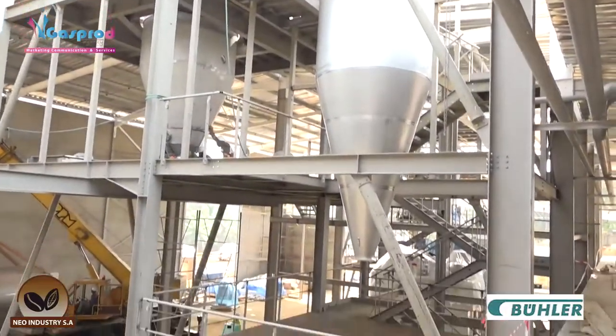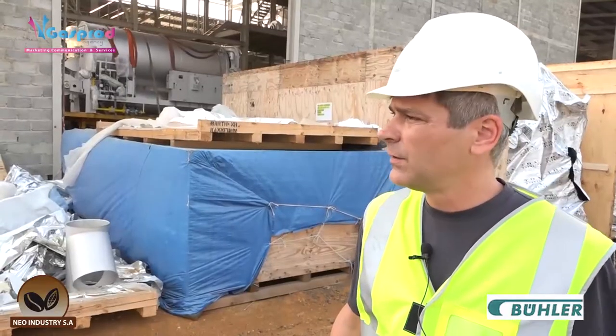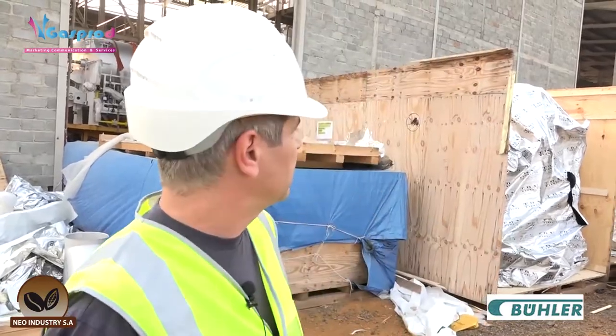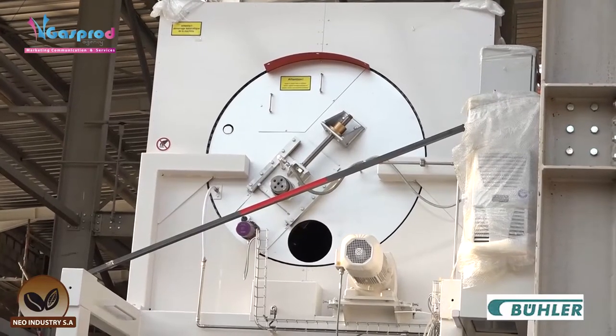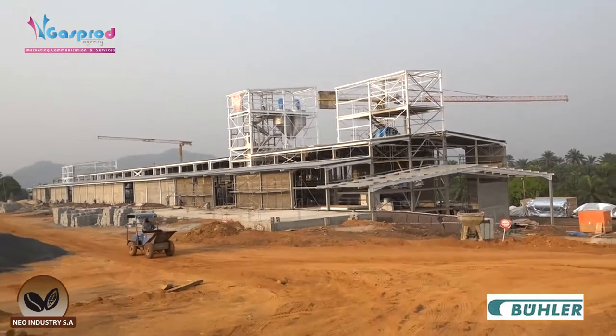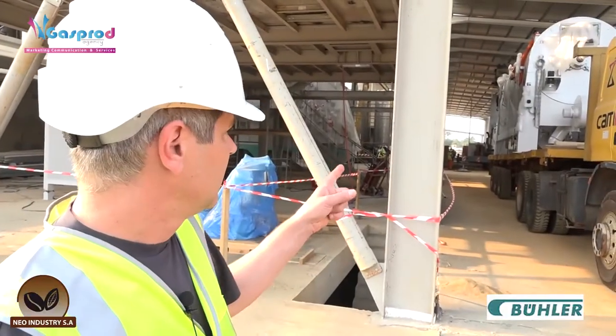So we are with the local companies to make the erection here on site. The progress, as we see now, it's good. Actually, we are lifting the heavy machines. Okay, we don't see the crane, the big crane, which is inside. So the heavy machines are lifted in. We mentioned it before, now we are lifting in the heavy machines.